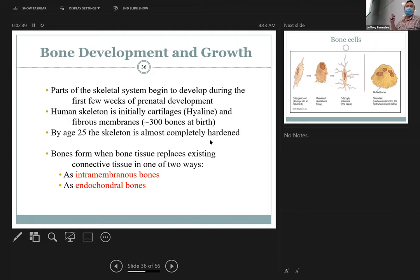All right, and so we'll see the two kinds of ways you make bone. I put them in red. Endochondral is the most common. That's where you have a cartilage model. But then I'll talk about intramembranous, where bone forms between membranes.